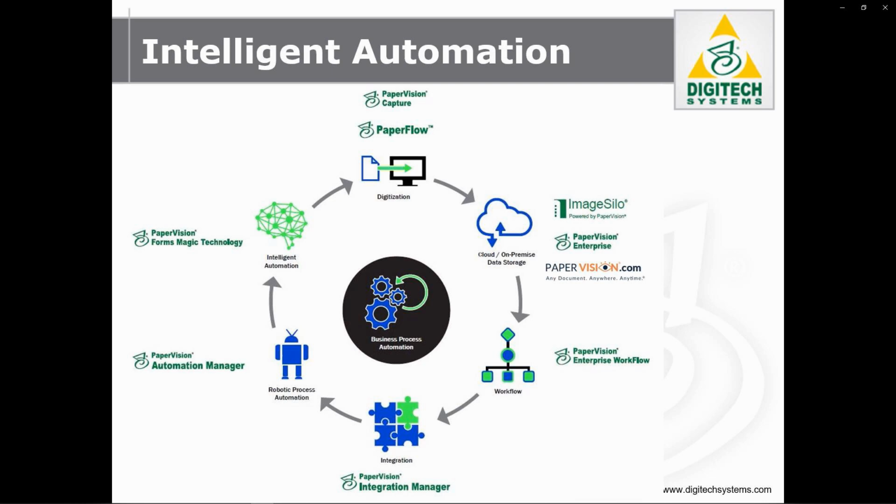Now let's discuss our advanced document capture options, sometimes referred to in the industry as digitization products. Our company was founded on document capture products. We are industry experts, and our products represent growth and improvement over 2 decades. We're also unique in the industry with our pricing approach for PaperFlow and PaperVision Capture. They are value priced and provide unlimited volume.